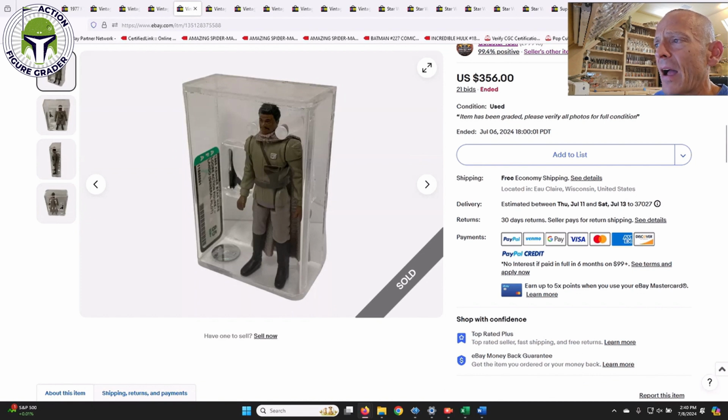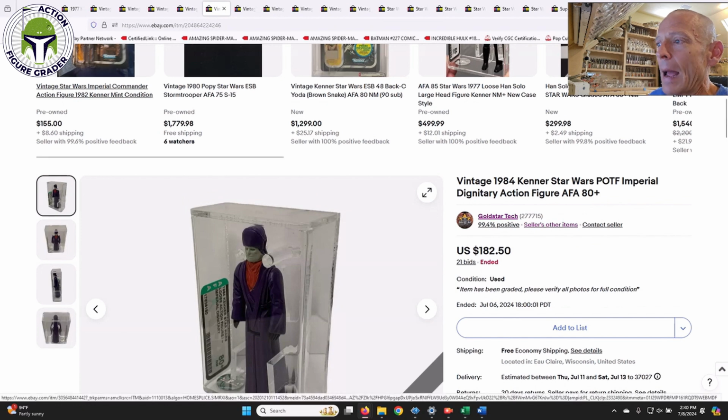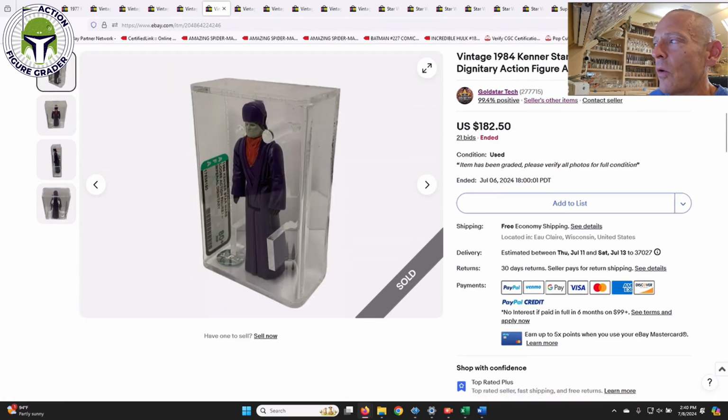Here was an 85 General Lando new case style that sold for $356. Again, probably about right. I probably wouldn't personally spin that, but I've seen some loose complete examples ungraded go for 300 plus. So it's probably about right. I'm just trying to figure out what I'd be willing to spend, and it wouldn't be that.